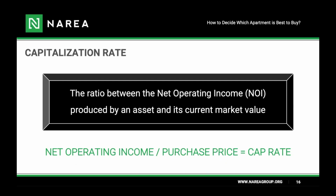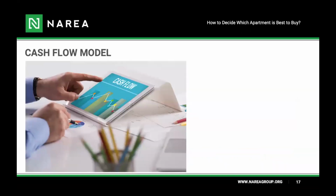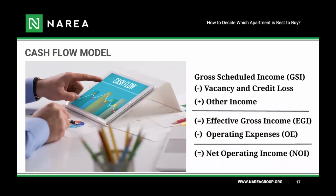So the first thing you need to do is determine the net operating income for the property. So let's look at how that's calculated. We're using a very simple cash flow model to calculate the net operating income. And that's taking the gross scheduled income, assuming the property is 100% occupied, subtracting any vacancy or credit loss, adding any other income to get effective gross income. And then you subtract the operating expenses to get the net operating income. And that's the number that you want to use.